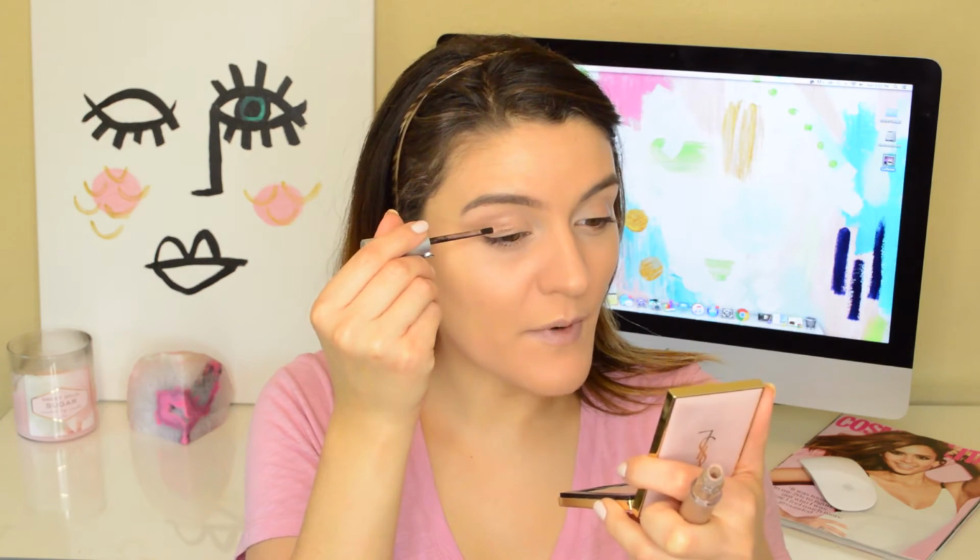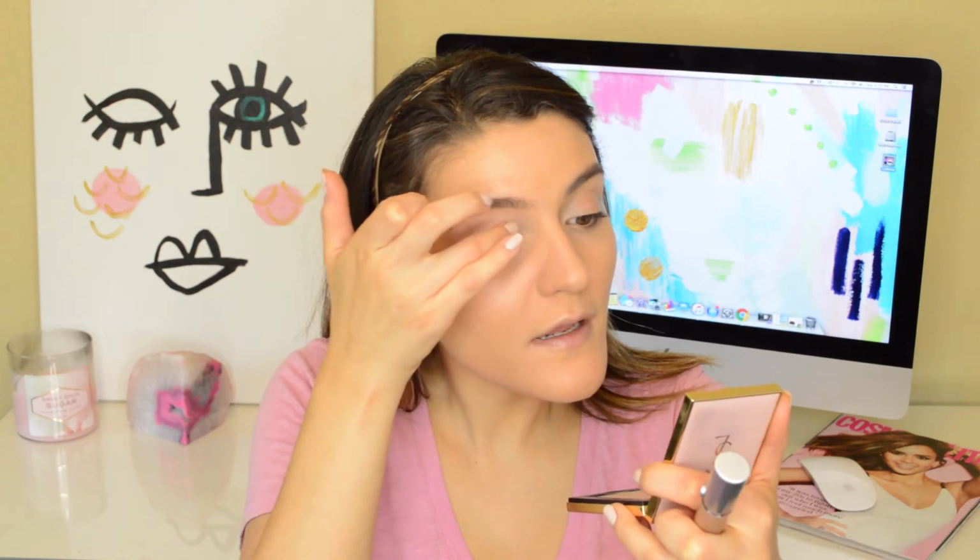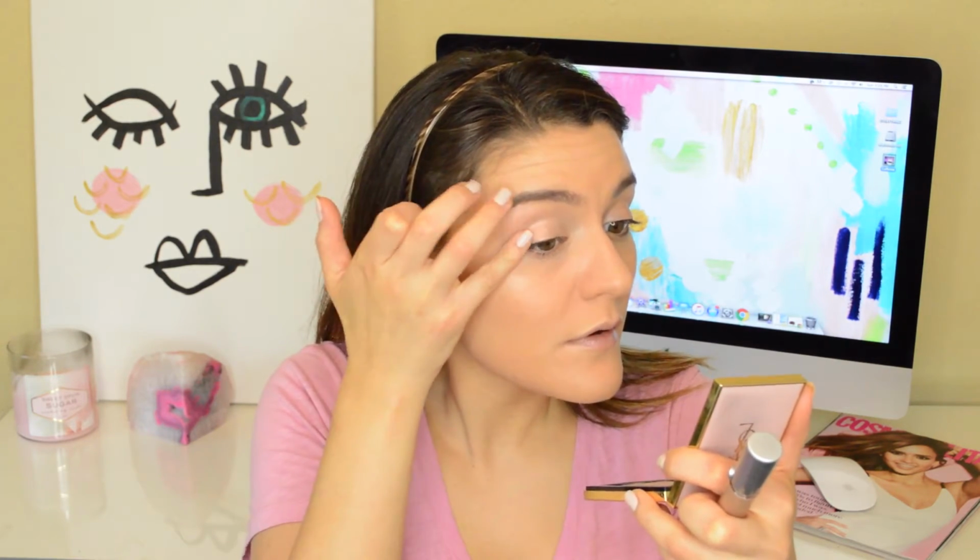We're going to use it as an eye base today. It has a doe foot applicator, and I'm going to put that directly onto my eyelid. It does have a really pretty iridescent, girly glow to it, which is what I'm going for. It is a nice base nonetheless, and it does have a color to it.